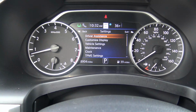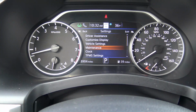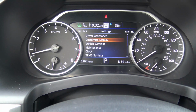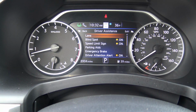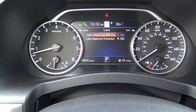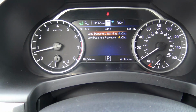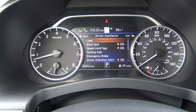And now you've got all kinds of driver assistance settings, vehicle maintenance, and all that. TPMS is tire pressure monitor system. So going back up to here, I'm just going to press OK for driver assistance. And then lane, pressing that. Lane departure warning, that's actually off right now, and I just turned it on. Actually, I'm going to leave that off because it's nice. I haven't had to mess with that while I'm driving. So we're going to go back now.